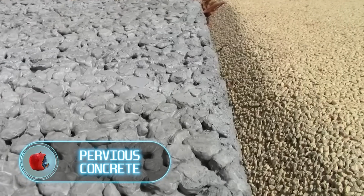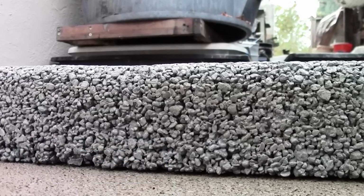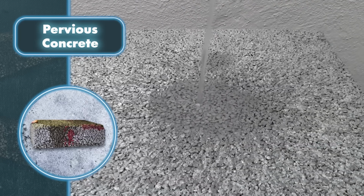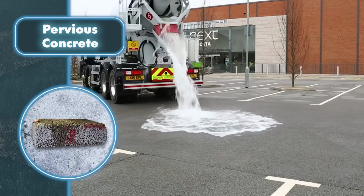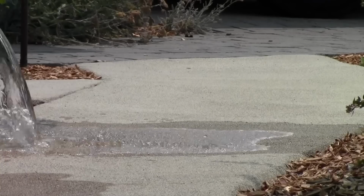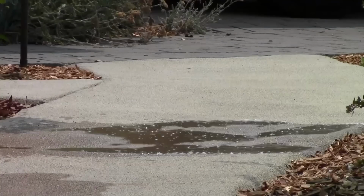Pervious Concrete. Pervious pavement materials are a highly beneficial innovation that enables rainwater to freely permeate the ground beneath the pavement. This significantly reduces the maintenance costs associated with stormwater management systems. For example, permeable concrete can absorb up to 264 gallons of water per minute per 11 square feet. Just imagine the puddles that would form if storm drains were clogged on regular concrete or asphalt pavement.